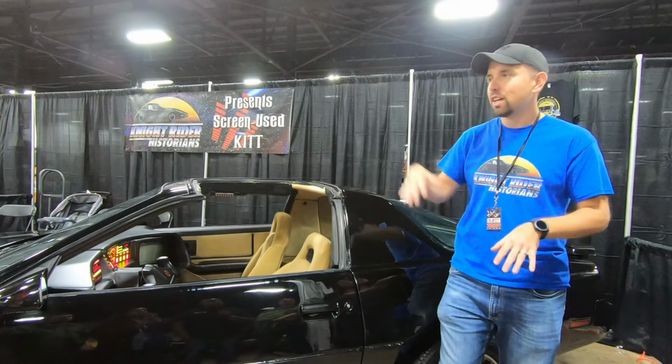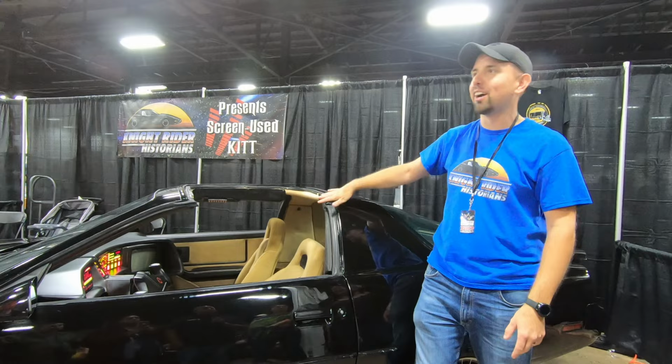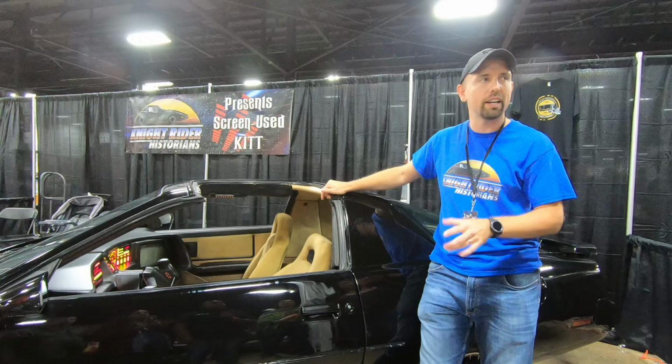You see Kit driving through the desert. There's tons of bombs blowing up on both sides of him. And that is this car, which is awesome. It was also used a lot in the fourth season premiere, Night of the Juggernaut, in Chicago. So they shipped this car to Chicago for the filming of that episode.